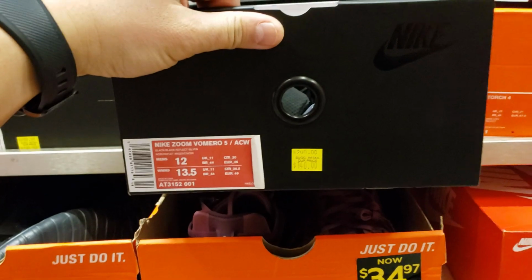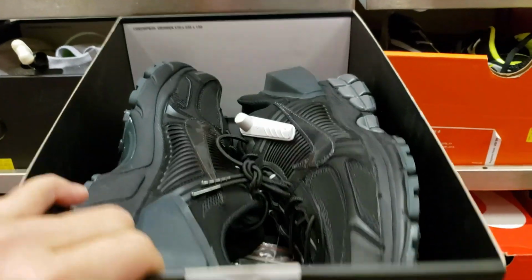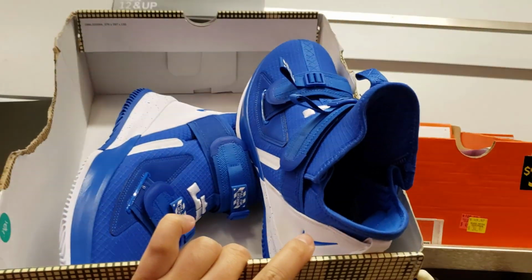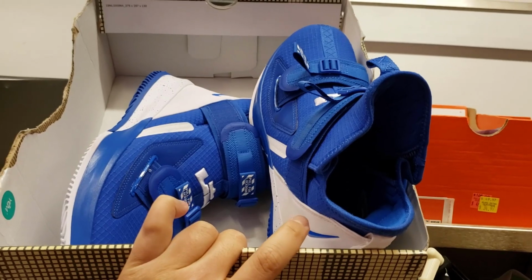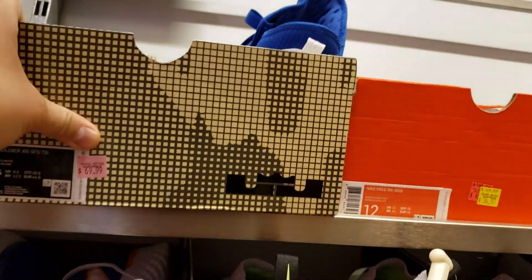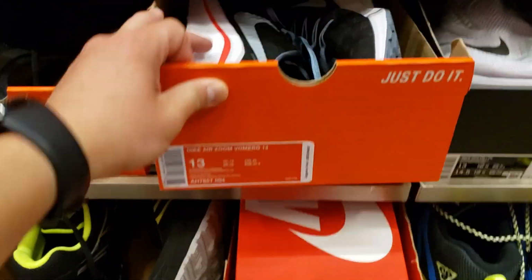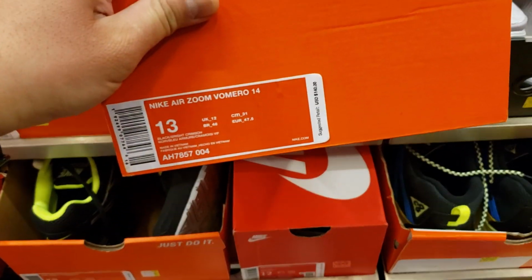Got these Vomero 5s, go for $40. Those are kind of mediocre. They got some size 10 and a half here. I don't know why in the big section, but yeah, those are the Soldier 13s. These are hella dope. Go for $70. That's actually a really good price. Let's go back to the size 12, 13s, the Vomeros. This doesn't have a price on it because there's no way those will go for $140.